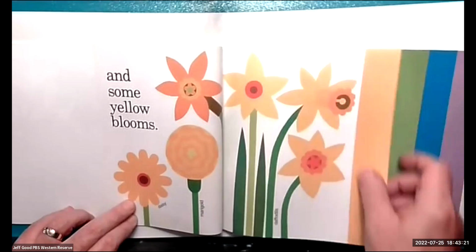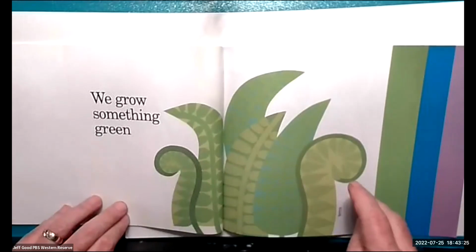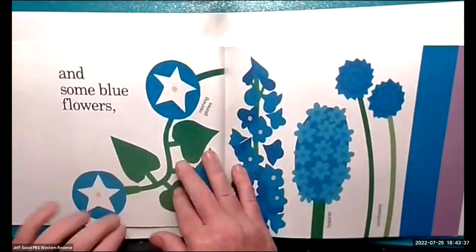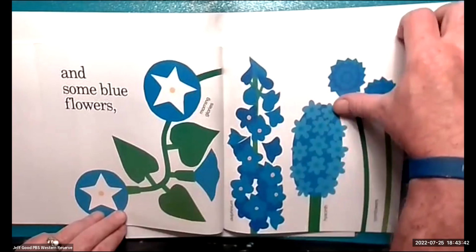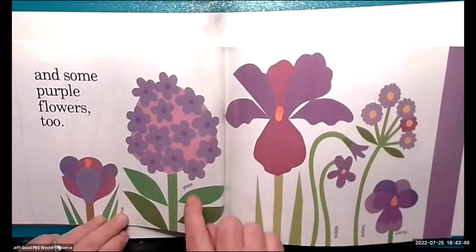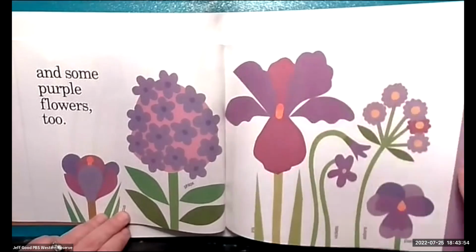How many folks have daffodils that come up in the spring? Then we grow something green. Here they have ferns, but I'll bet you in your yards, you might have those things that are called hostas. And they've got all different kinds of different green colors. And then we have some blue flowers like morning glories and delphiniums and hyacinths and cornflowers. And just like the rainbow, we've got purple flowers. And that's things like flowers like phlox and iris and violets and asters.